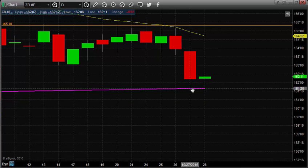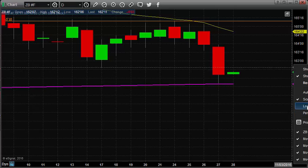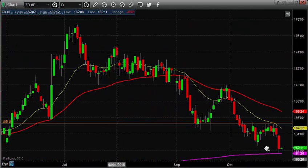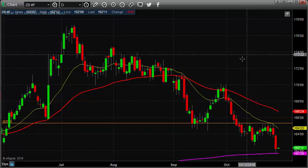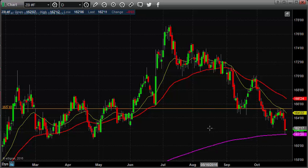161.21, and it actually did hit 161.22. We were one tick off from a call that was made back here. So not bad. 1/32 off. So that was pretty good. Not bad. All right.